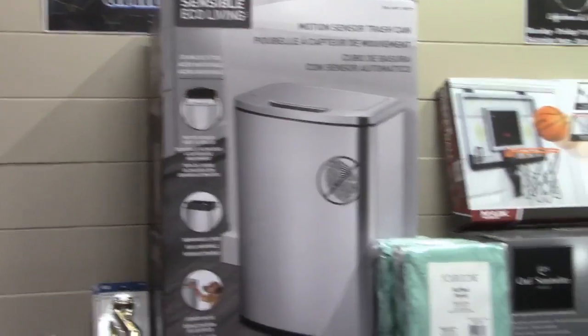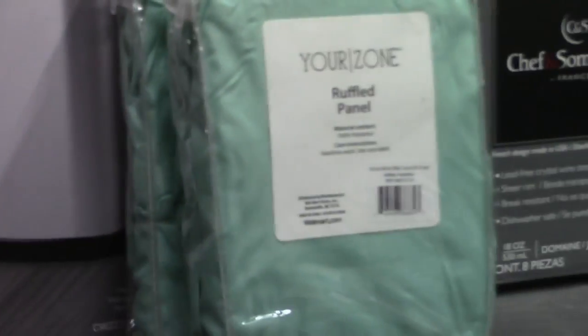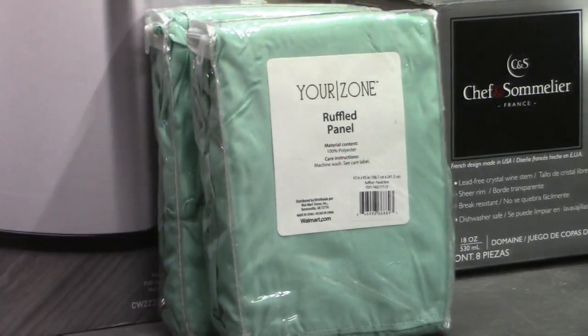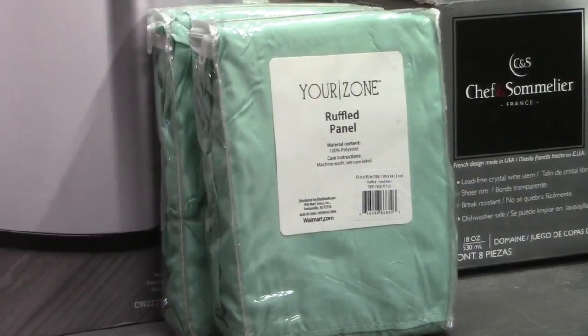Then we have a two-piece ruffle panel, 42 inches by 95 inches. Nice little ruffle panel deal there. After that, we have a door hanger basketball goal.